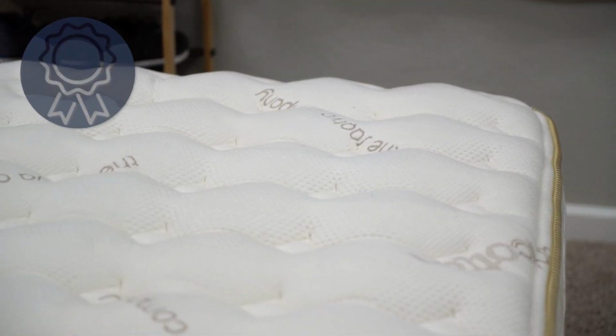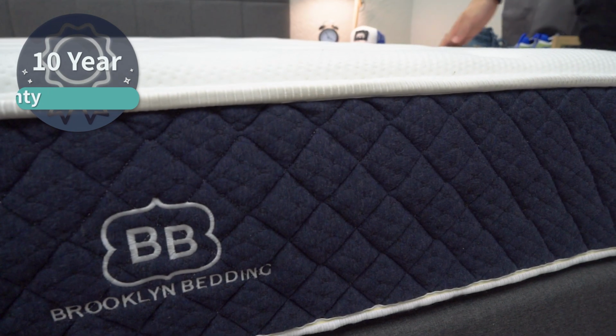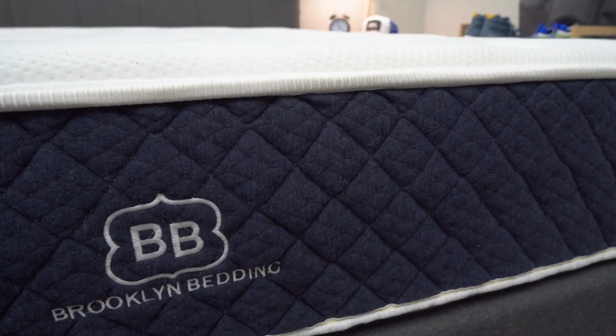If so, Lumen Leaf is backed by a lifetime warranty, and Brooklyn Bedding has a 10-year warranty, which is pretty much the online mattress standard that we've seen over here at the Slumber Yard.